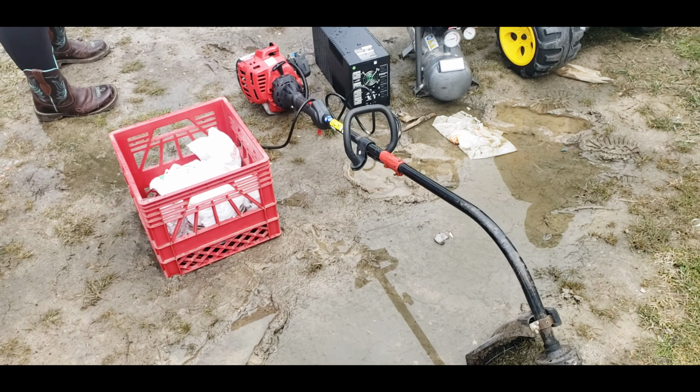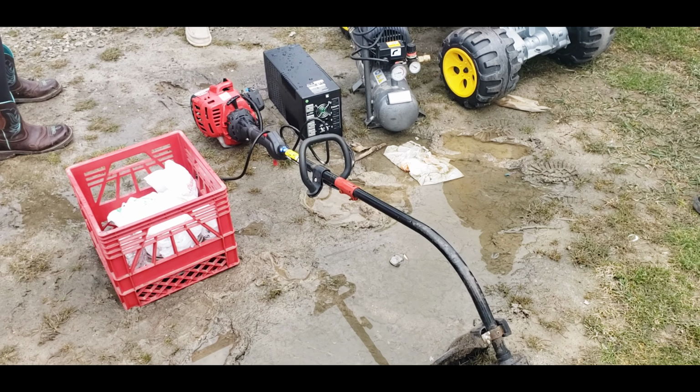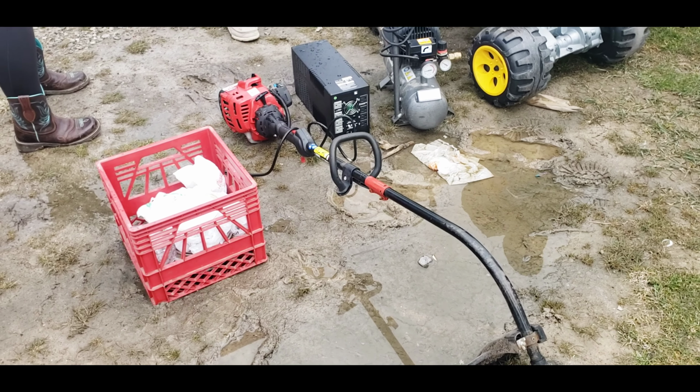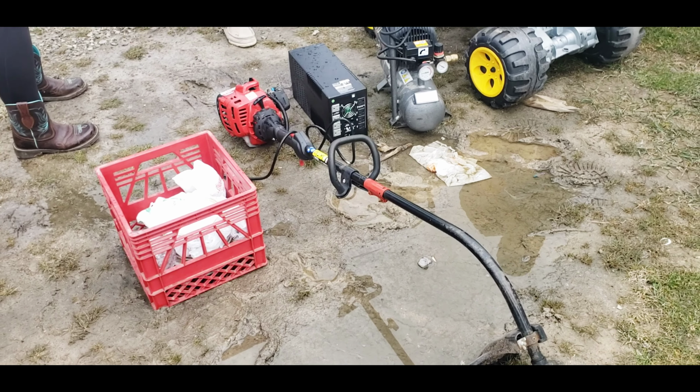Not 17 and a half, not 20, not 22 and a half, not 25, 25, so 22 and a half, sold. Find the compressor right there, it did work.